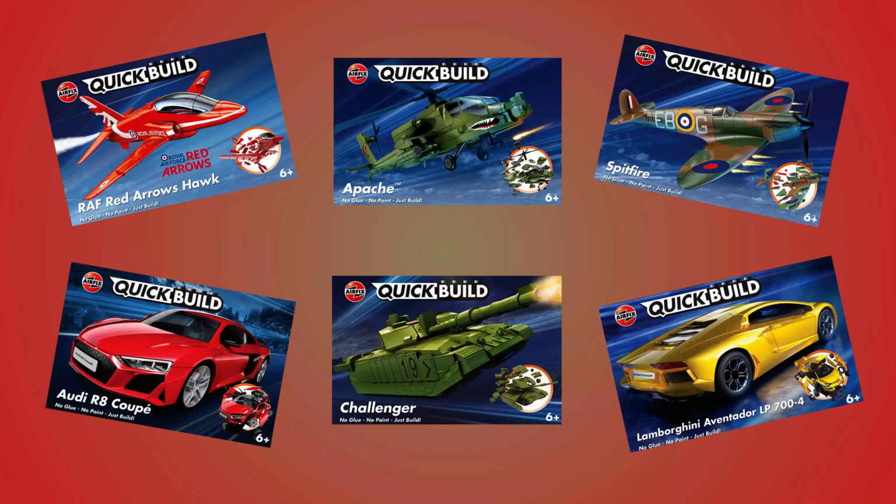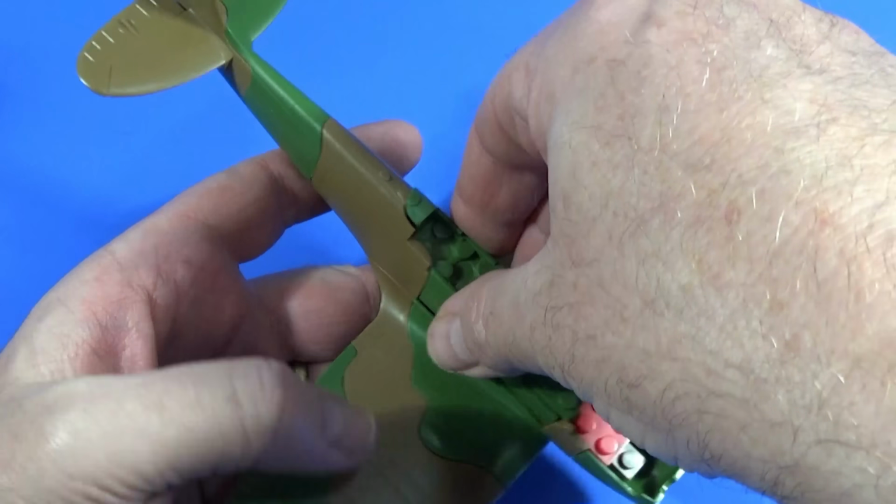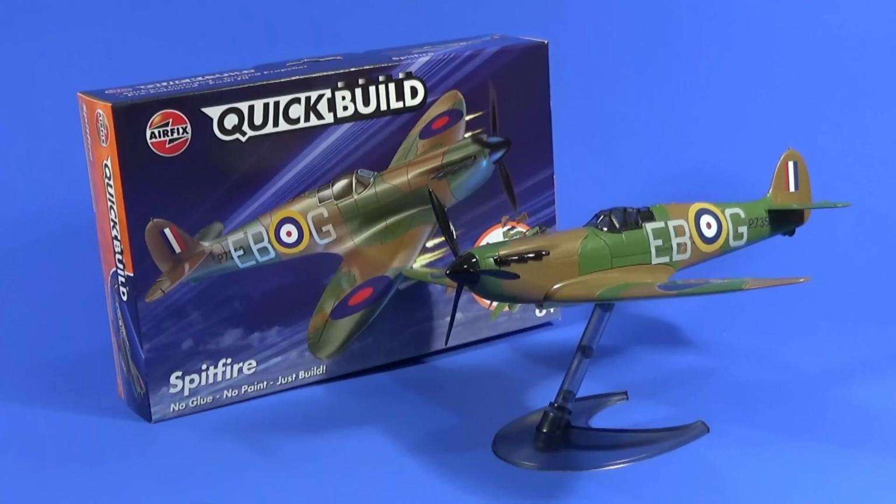Airfix Quickbuilds sets are designed for modelers of 5 and over. They click together like building bricks but create fairly realistic models. Best thing is, they can be taken apart and rebuilt time and time again.